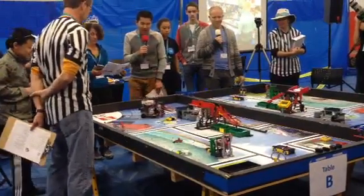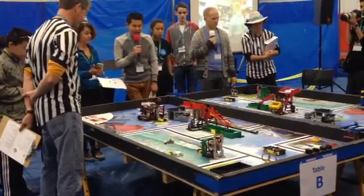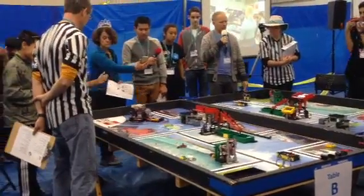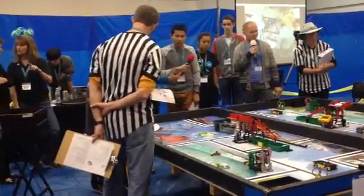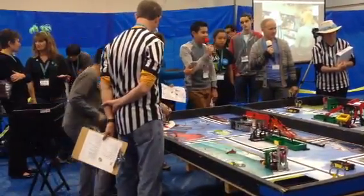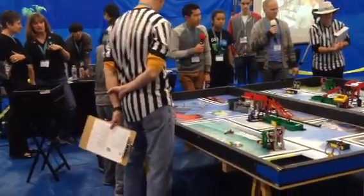Woo! And we got the big prize. See if we can bring it home. It looks like Akumbo is changing out some materials. Nice job. And 1 minute. 1 minute, please. Off they go.